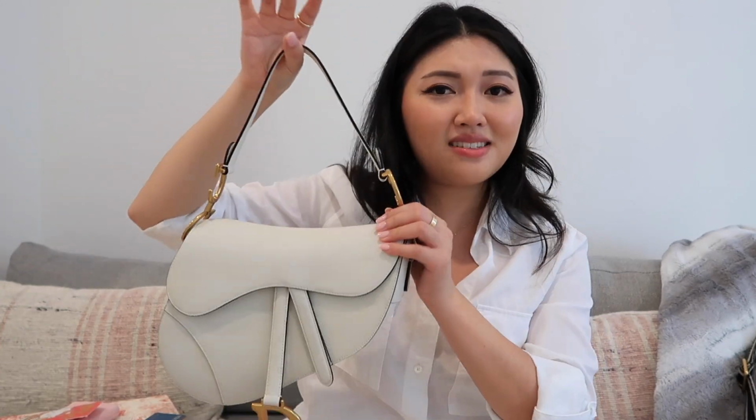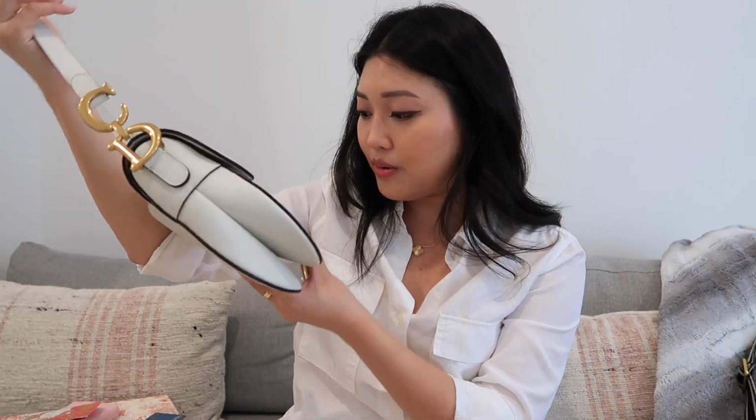But yeah, so that's pretty much how this looks. And this bag is not really light on its own. It's actually kind of on the heavier side, so just keep that in mind as well. And the white, although it is the grained calfskin, so it is a little bit more durable, if you do brush it up against something, it will eventually become a little bit dirtier because it is white after all, so keep that in mind.